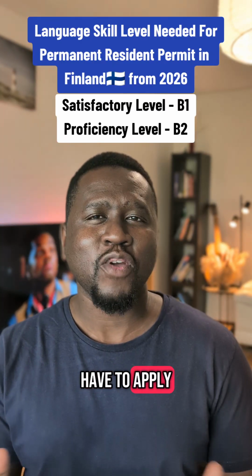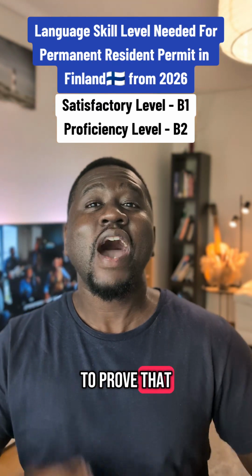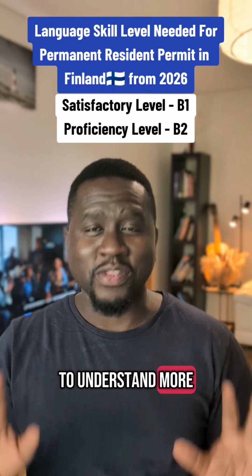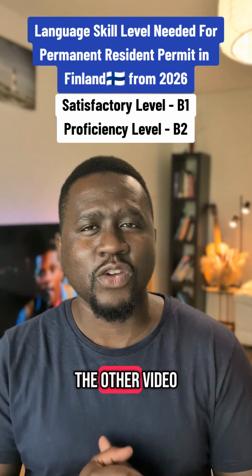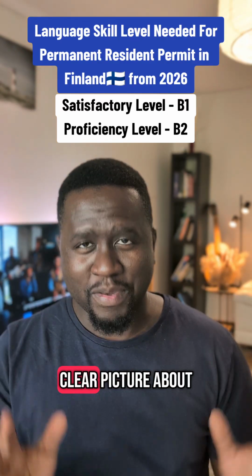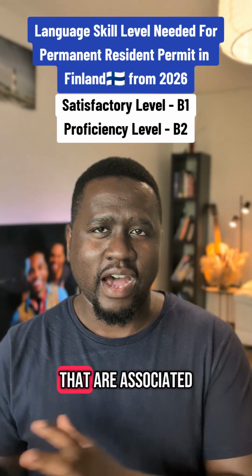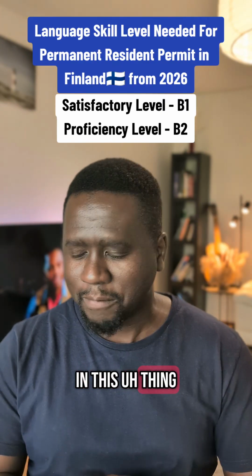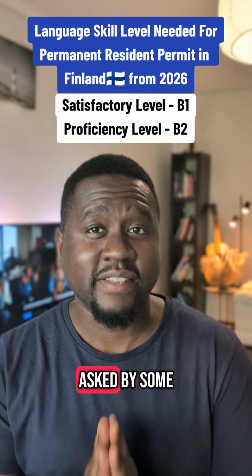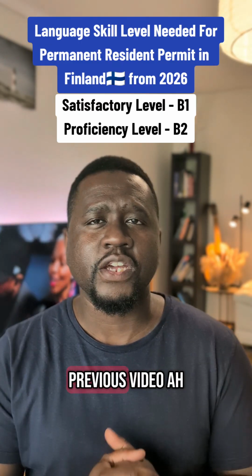If you're going to apply for your permanent resident permit after 4 years, you're going to have to prove that you have proficiency in Finnish or Swedish. Now, to understand more about these conditions, please refer to the other video which I've just released a few minutes ago, and there you can get a clear picture about these conditions plus other conditions. But I'm here to answer one question which has been asked by some of the people who viewed my previous video.